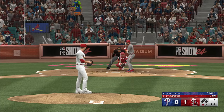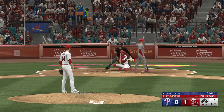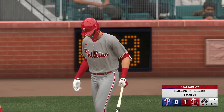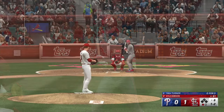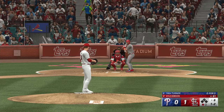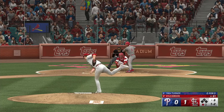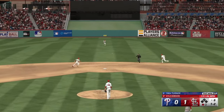And the righty deals. And he gets tied up right there. Tie a guy up like that, you're feeling like you are in command, trying to hold a one-run lead in the top of the 8th. Ground ball up the middle, that's a base hit.